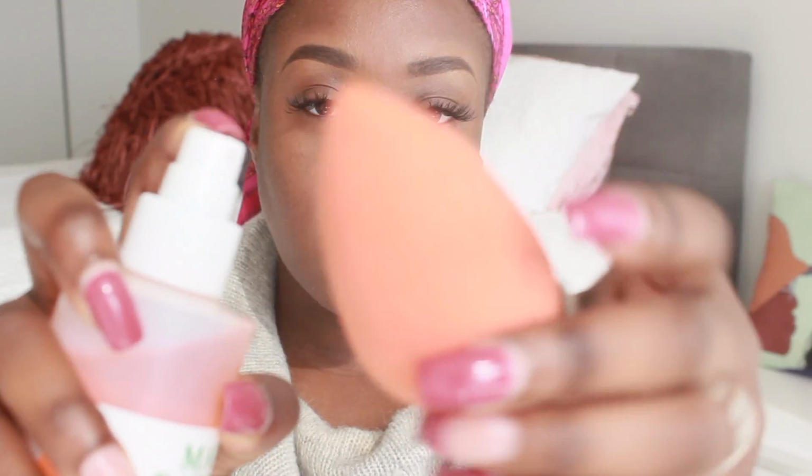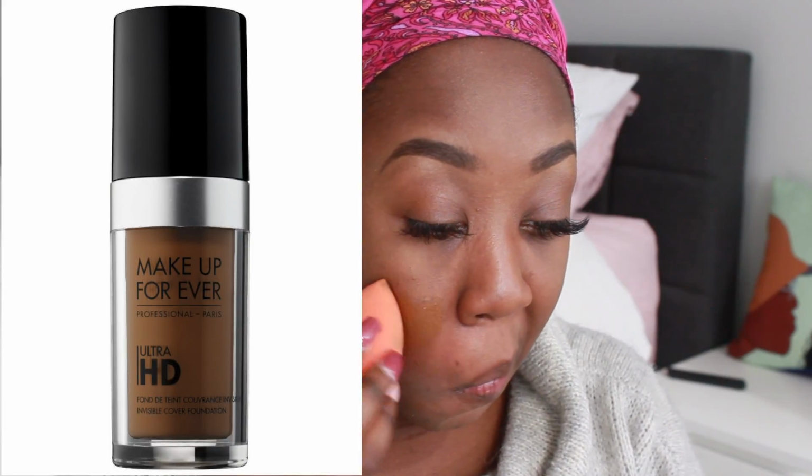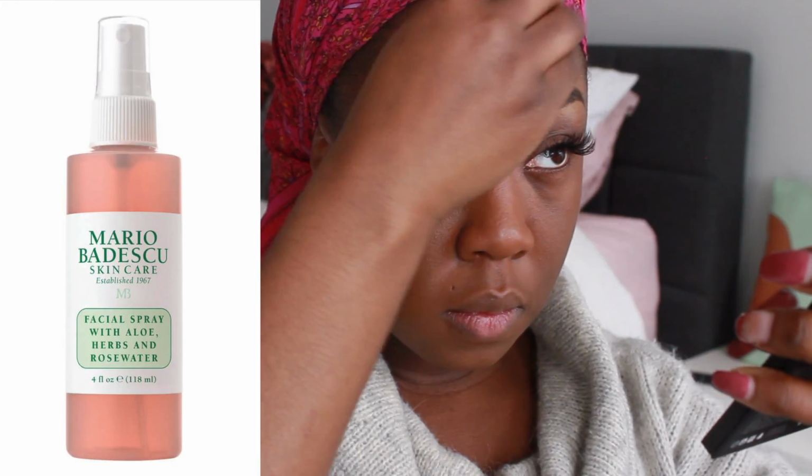For my foundation, I am using Makeup Forever's Ultra HD. There's just something about this foundation that blends perfectly with my skin no matter the season, so I definitely call it one of my favorites. And of course, I'm using my Beautyblender to make sure everything is blended out, with a few spritzes of Mario Badescu's facial spray.